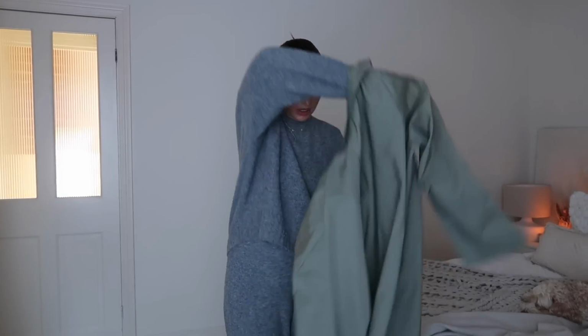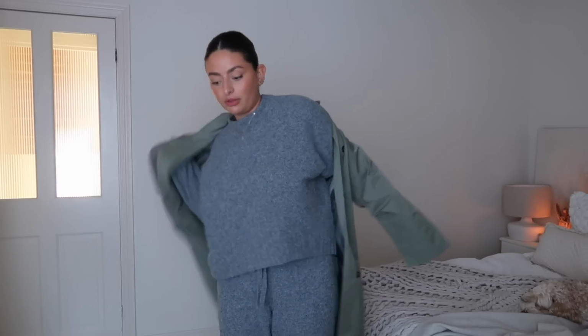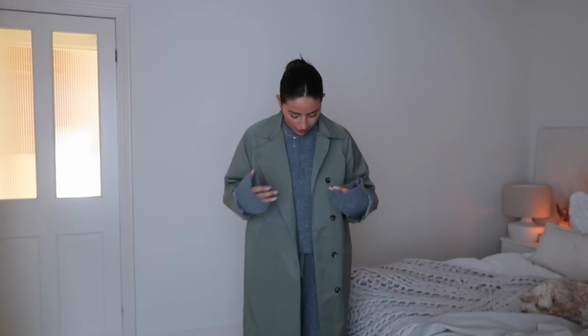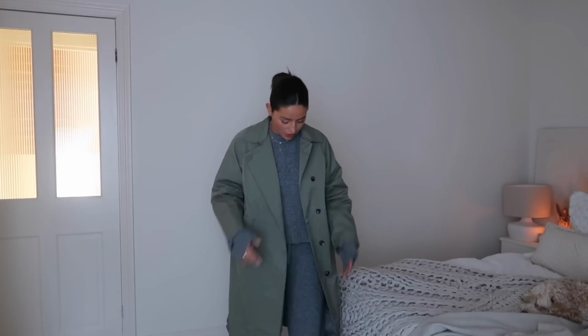I saw this one, and first of all I fell in love with the colour of it. Thought this again was such a nice colour for this time of year, and I really liked that it was a thinner kind of piece. So if you did want to layer hoodies under it, it definitely has space for that. I think I got this one in a 12, so this is how it fits on me. And I could definitely pair a couple more layers under here without it being too bulky.